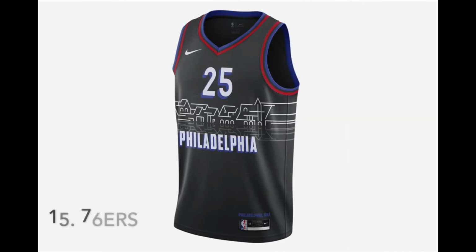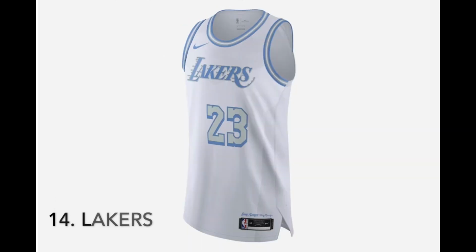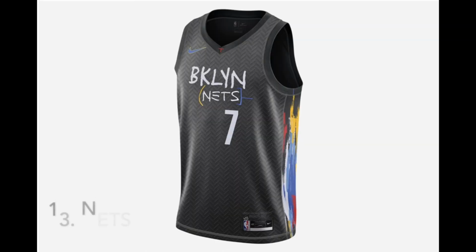I don't hate it, but the city skyline kind of looks awkward, and they missed an opportunity to go back to the black Iverson jerseys in the early 2000s. Come on, Philadelphia. I know the Lakers used to have blue as a primary color, but this is just boring and bland. They kind of went too crazy with this. It looks like some sort of math problem.